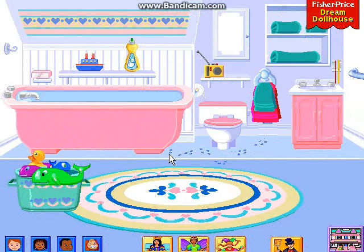In the Dream Dollhouse bathroom, a creative mix of interactive tools helps kids fill bathtubs full of bubbles and splish-splash about in a fun and exciting way.